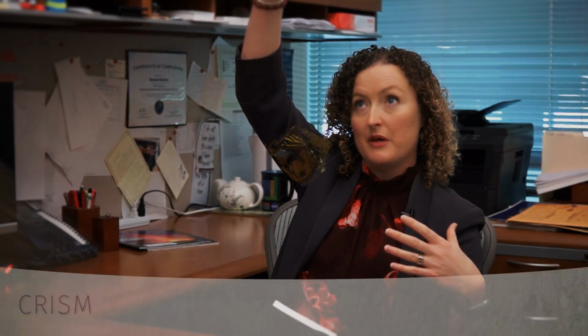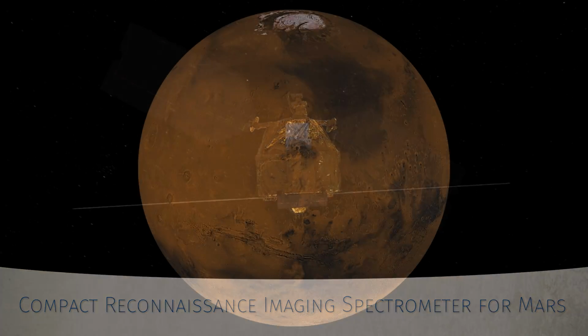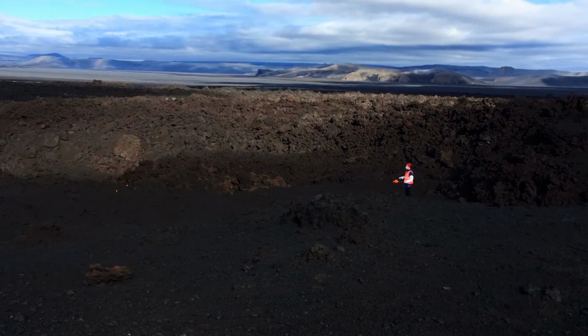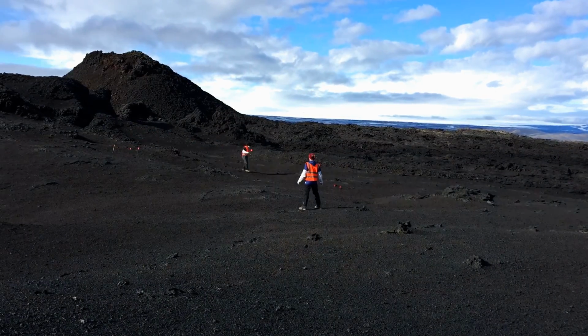If you were thinking about Mars, you've got CRISM and other orbiter instruments that can look down on the surface. When it looks down on the surface, it can basically see one pixel, and that pixel is all the same color. But that pixel can be a kilometer by a kilometer across. And so we go out to field sites in Iceland where we've got that kilometer by kilometer, and we see how many samples we need in order to actually represent the whole area, and how far away they need to be spaced.